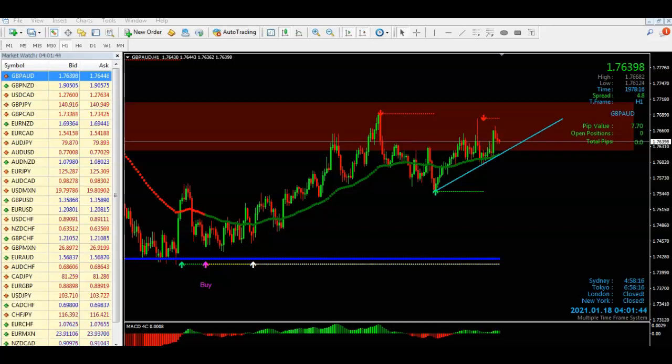All right, let me get this pencil. Okay. So we're in this range right there for now. You can see it. We got that trend line, so we can trade this down. But if one candle closes below that trend line, close below.